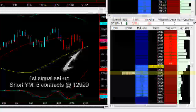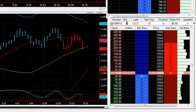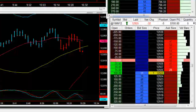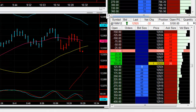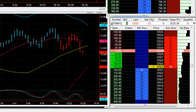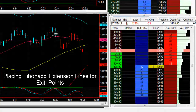And here we're going to have our first signal set up for today. Short the YMs, 5 contracts at 12,929. And we just got filled. I'm feeling pretty good about this particular trade. I like the way it looks. We're gonna have a lot of topics to cover here today. We're going to show you how to lock in a profit, box in an order or box in a profit, make a free trade.